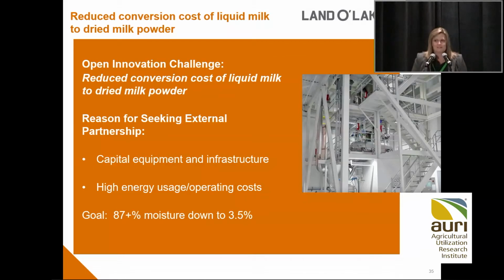We can do this better, but we are not equipment manufacturers. This is not our specific area of expertise. And so I'm reaching out to all of you to help us do this better. So the things to keep in mind, of course, like I said, less capital, less infrastructure, as well as less energy. We'd love all three. 2 out of 3 ain't bad. So interested in hearing if you have anything in this area.